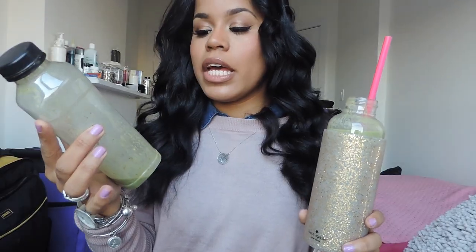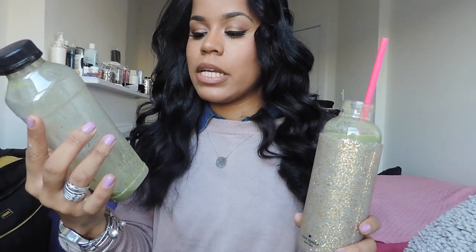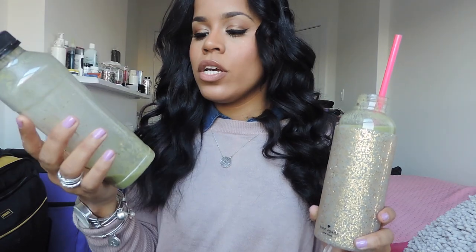It has kale, hemp seeds, chia seeds, wheat grass powder, golden flax seeds, coconut oil, coconut nectar, pea protein, lemon, banana, and spirulina. And this is a plant-based protein green smoothie. So I have that in my little Kate Spade water bottle, which I love. Oh my god. So you guys know, or you may not know, but I'm obsessed with Kate Spade. I love Kate Spade everything.